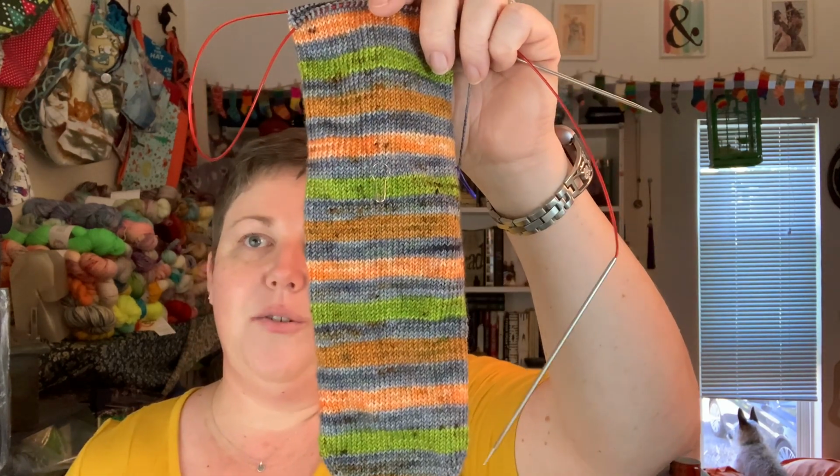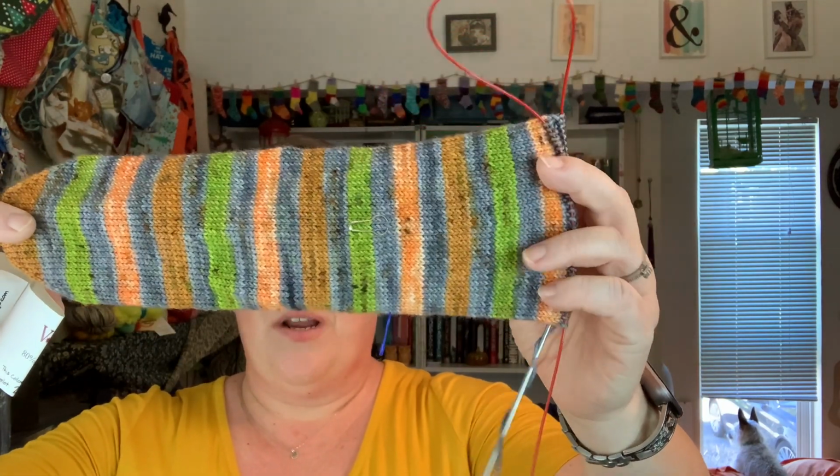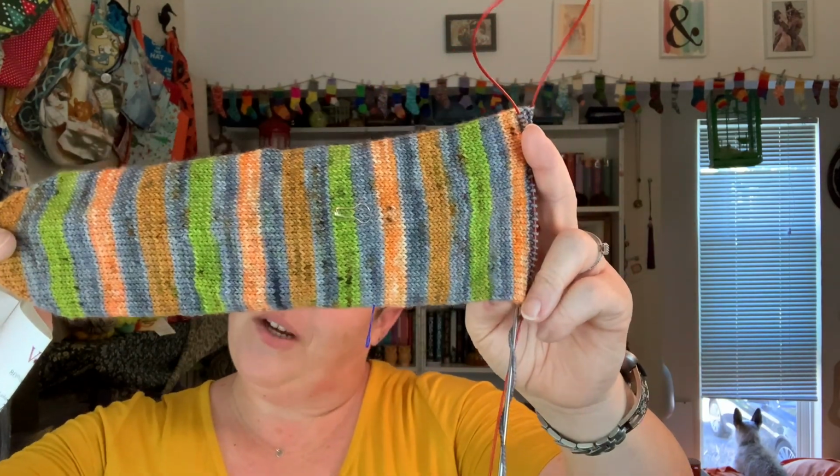This yarn is Knitterly Things. She's one of my favorite stripy dyers. This, I don't know, it's from 2019. Colorway is called Sleeping Pumpkin Patch. And I love it. Look at how cool those autumn colors are. So yeah, it's a stripy and a speckle, which is perfect.